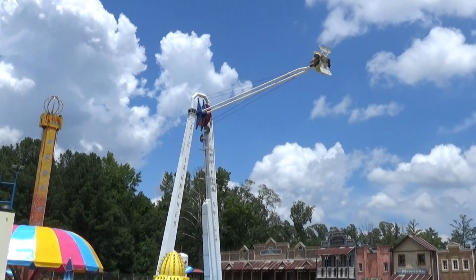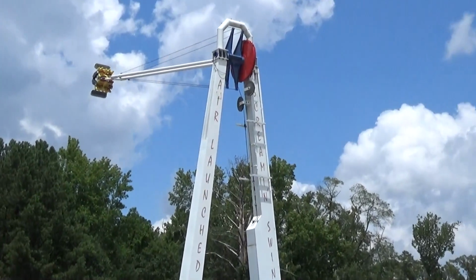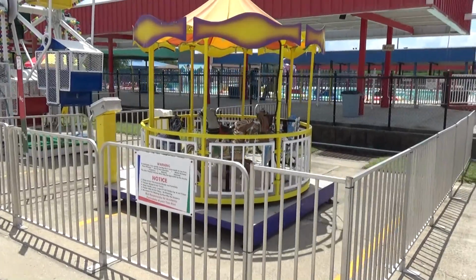There's Screamin' Swing going. These rides are awesome. If you haven't been on one, definitely give it a whirl. Nice and high. A couple more old-timey kids rides here.